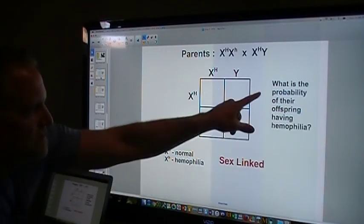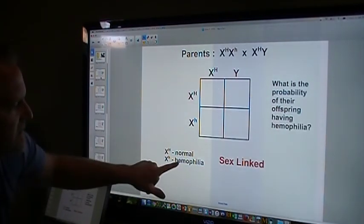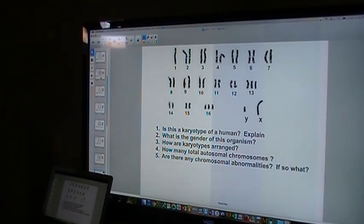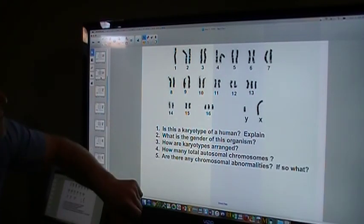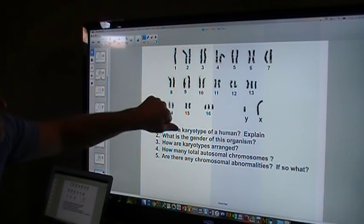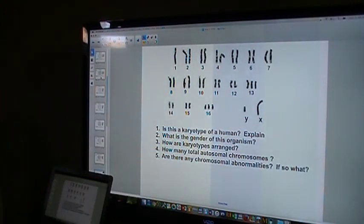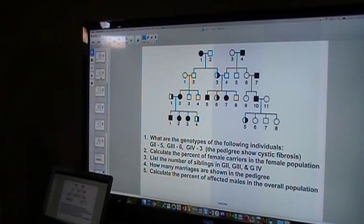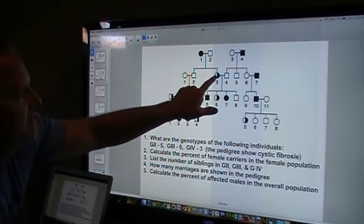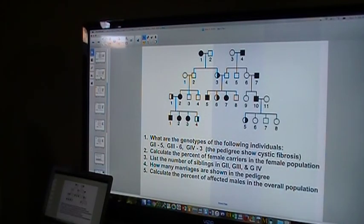And then we talked about sex-linked. Hemophilia is a recessive sex-linked disorder. It's going to ask that on the test. We then talked about a karyotype. We talked about autosomal. There are 16 pairs of autosomal. Okay, but then there's a total number too. To get the total, you count every chromosome. And then you have a pair of sex chromosomes. And then we talked about a pedigree. We talked about females, males, affected, carrier. And then we did some probabilities, calculating percentages.